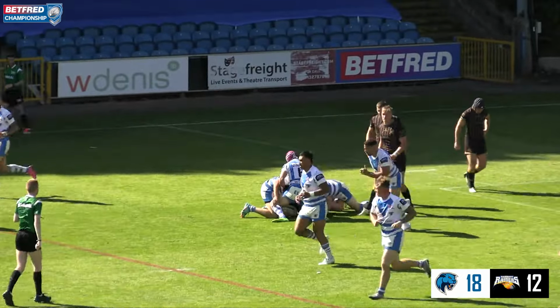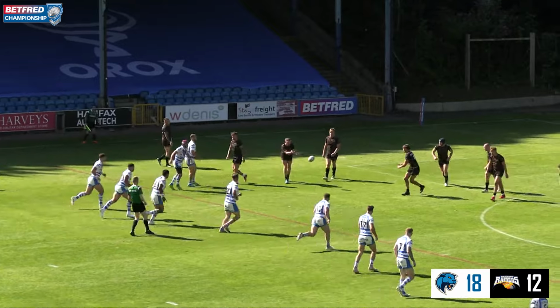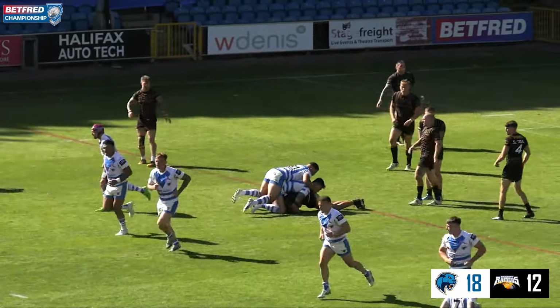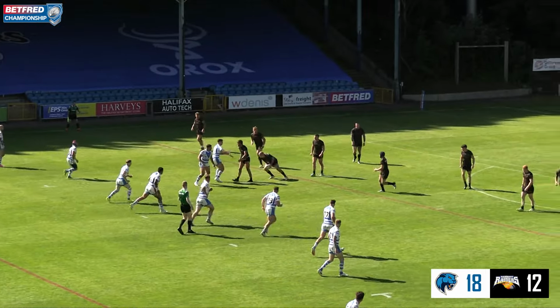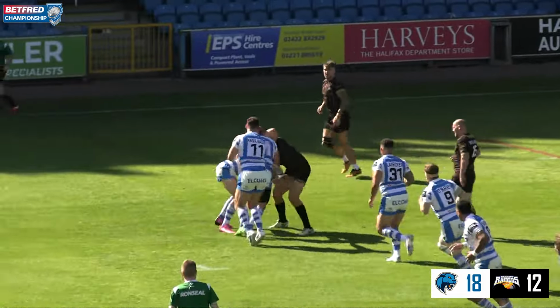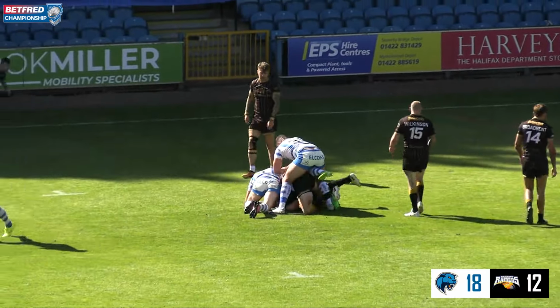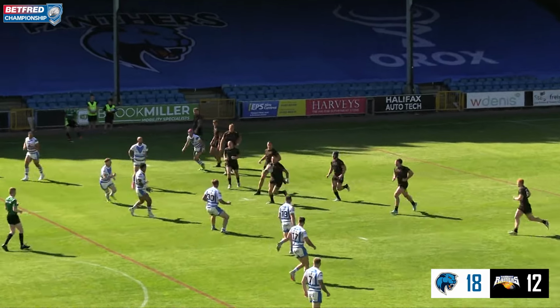As Bullman tries to steal some metres from dummy half, put down by Dufresne. Is tall. Stop there by Kavanagh. Another good defence there yet again from the Panthers on Greenwood. Quick play of the ball though.